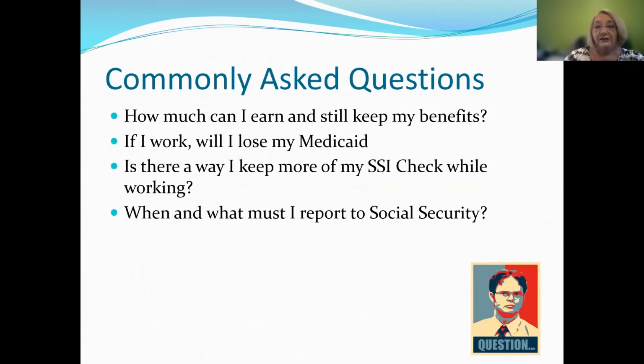How much can I earn and still keep my benefits? I think I hear that at least 4 times a day. And I think it's a grand question. If it was me, that's the first question I would ask. If I work, will I lose my Medicaid? And is there a way I can keep more of my SSI check while working? How do I report to Social Security? Those really are the most commonly asked questions. The work incentives help you keep more of your SSI.